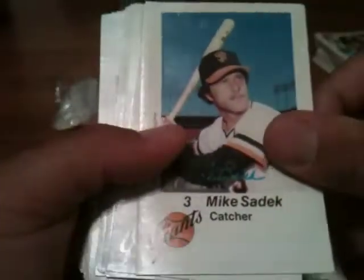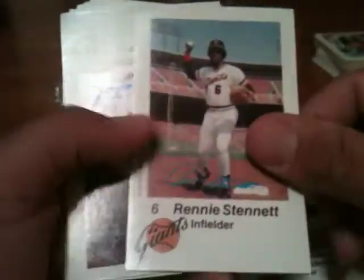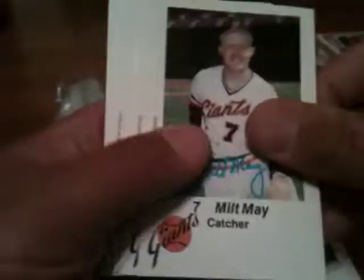John Montefusco. Mike Sadek. Jim Lefevre. Renny Stennett. These might be mid-80s, maybe. Dave Bristol. Mark Hill. Milt May. Vern Benson. Mike Sadek. Jim Wolford. Johnny LaMaster. Jim Davenport.